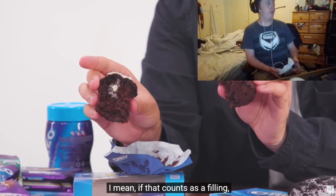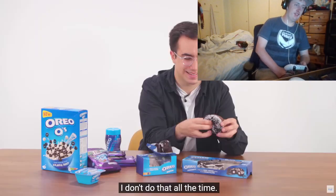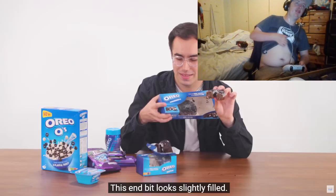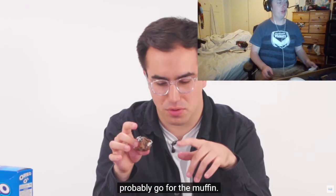I mean, if that counts as a filling, again, a little bit underwhelming. Very good. I know I ate that from the bottom like a psychopath. I don't do that all the time. Yeah. This end bit looks slightly filled. They put it on the box. It's supposed to look like this. It's what you call false advertising. If you're gonna go for one of these, probably go for the muffin.